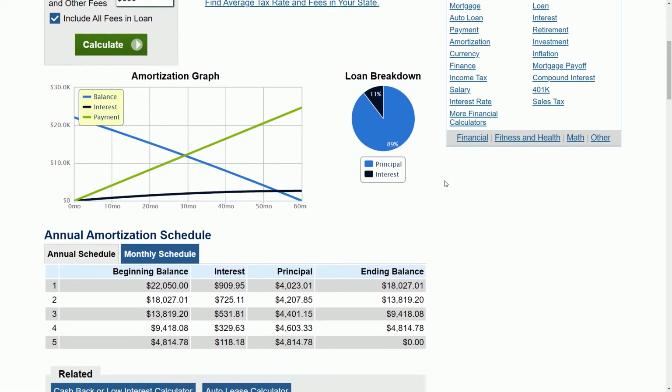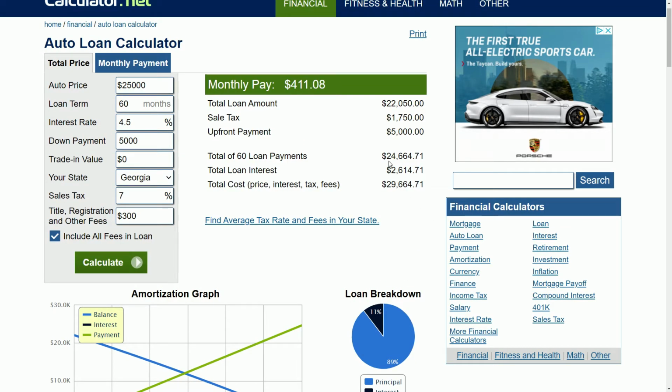So despite the fact that my payment has dropped, I am now paying more and more money in loan interest payments. This is what I want to encourage you to do: the sooner you can pay your vehicle off, the better off you will be, and the less likely you are to be paying additional interest above and over.